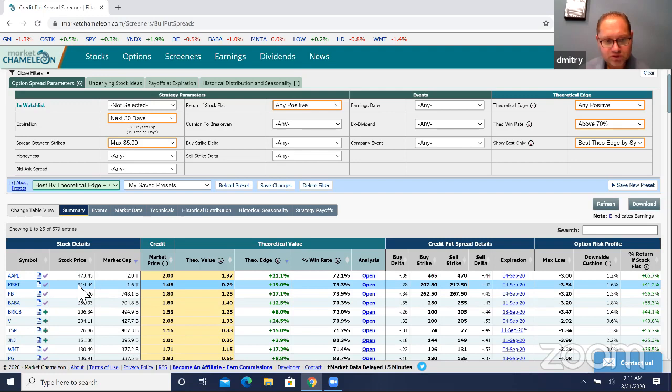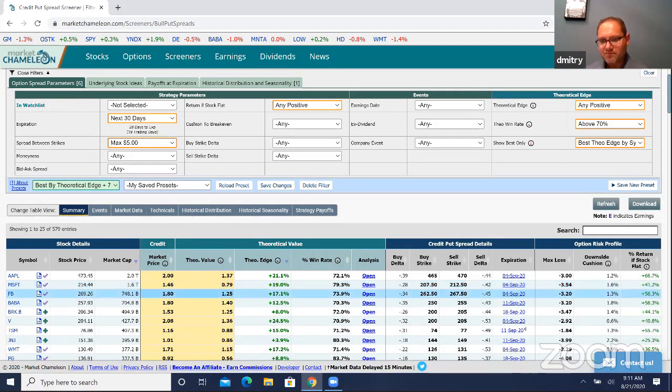Microsoft, its stock closed at $214.44. It's looking at the September 4th expiration, selling the 212.5 put, buying the 207.5 put for a credit of $1.46. We think theoretically it's worth 79 cents. That gives you a theoretical edge of 19% with a historical probability of profit of 79.3%. So that's using actual historical data of the stock behavior.